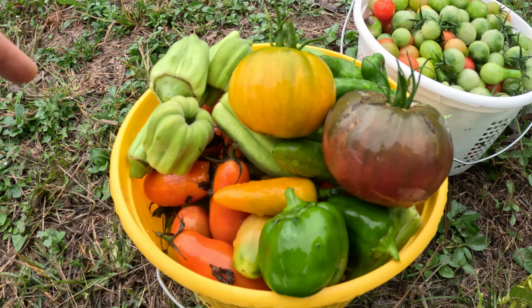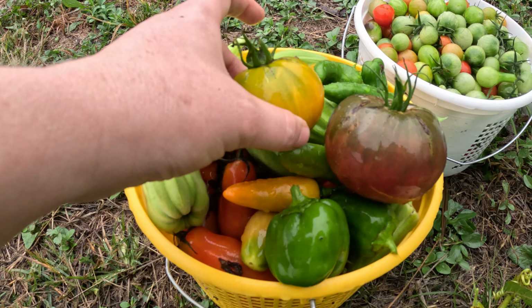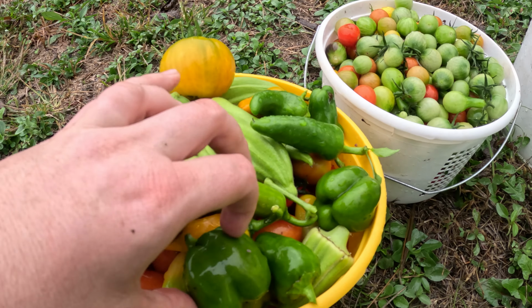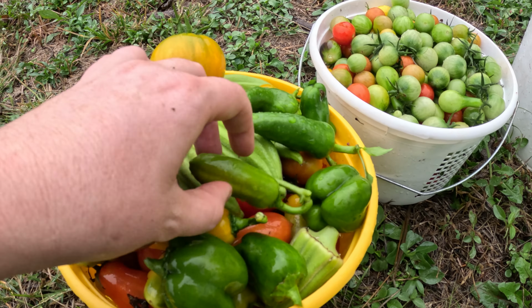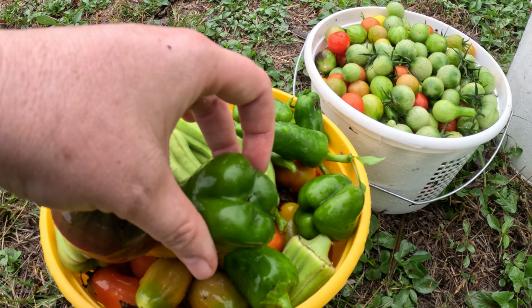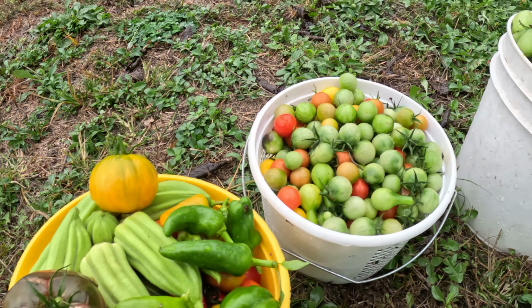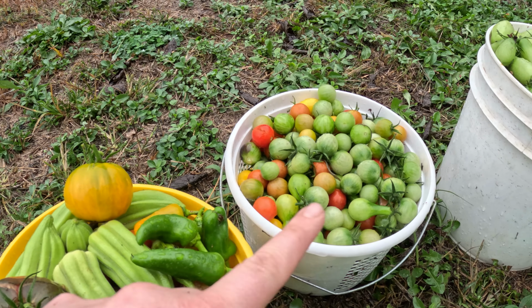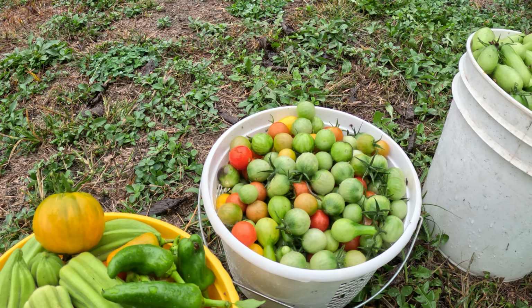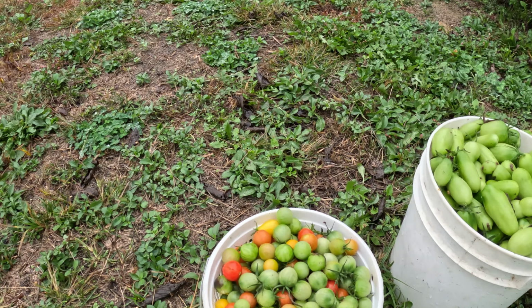that either are ripe or will ripen. And then on top here, I've just got the last few okra and a few sweet peppers, some of these mini sweet peppers and a couple of bell peppers that are just tiny. And that one is all cherry tomatoes, green and ripe mixed together. And I could have gotten more of those. I could have gotten more of the Somersanos too, but I just ran out of containers.